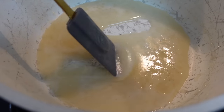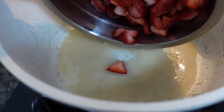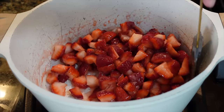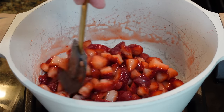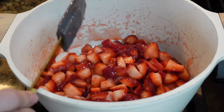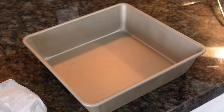All right, now that the sauce has thickened, I'm gonna put in our 3 cups of strawberries and just fold that in. And I also took it off the heat. Oh, wow. I bet this is good just as it is. Yeah. Oh my gosh. So I need to go ahead and grease this pan.